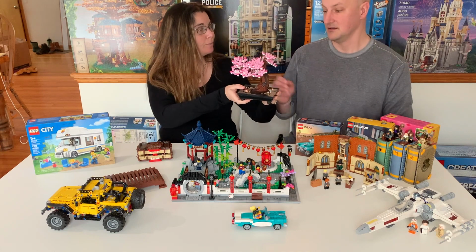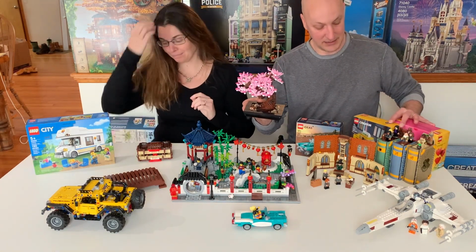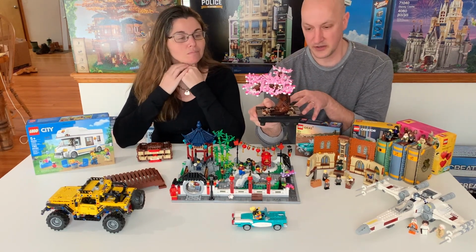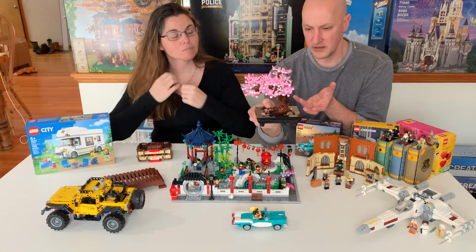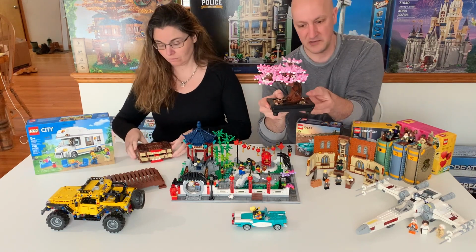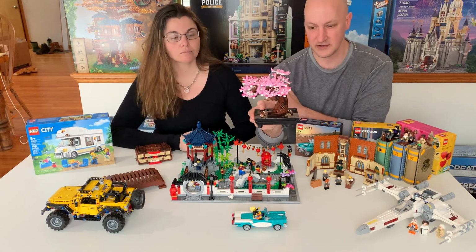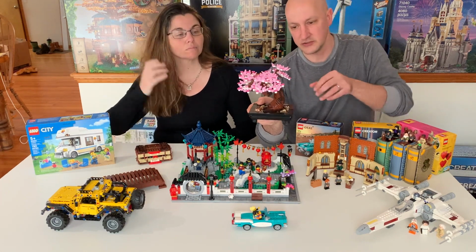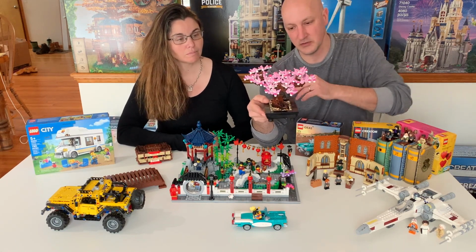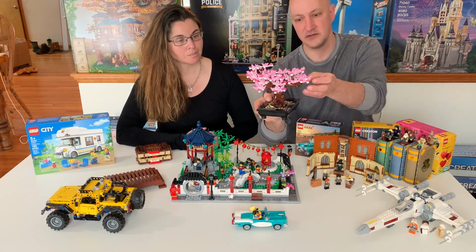Do you want to tell them about your build with the bonsai tree? Well, Sarah is definitely much more eloquent than I am at these little reviews, but the tree was very fun. It's a relatively simple build. It's got the base plate with the little simulation rocks with the 1x1 flat studs. The tree trunk itself is a pretty detailed and fancy build. Went together pretty quickly. Was very fun and easy to do.